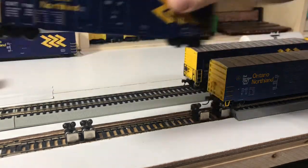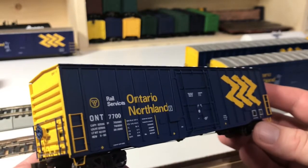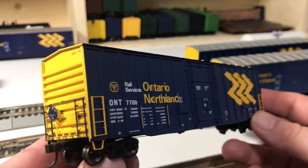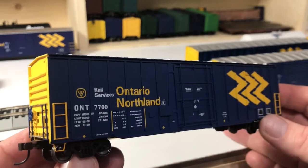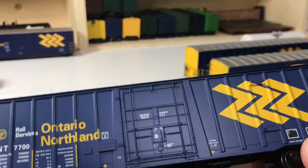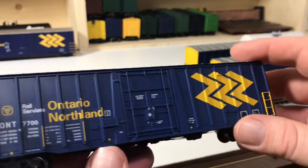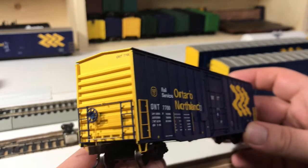So grabbing car number 7700, the earliest car in the series of road numbers they've made available, and the earliest car in the actual Ontario Northland road series. So 7700 is correct. Ontario Northland had 100 of these cars, built by NSC back in 1980, and these cars were somewhat distinctive, with the angled supports there adjacent to the plug doors.